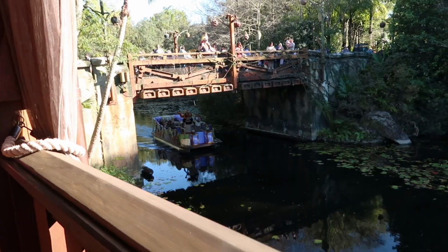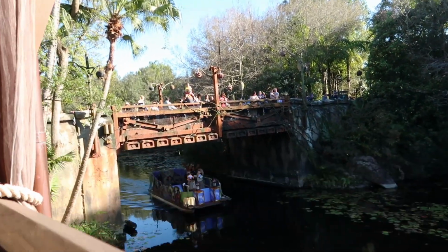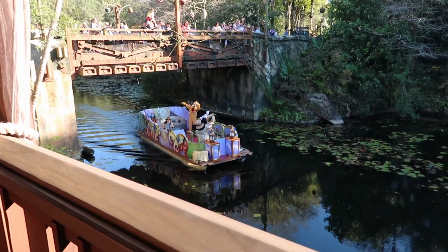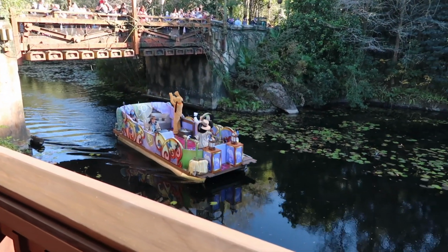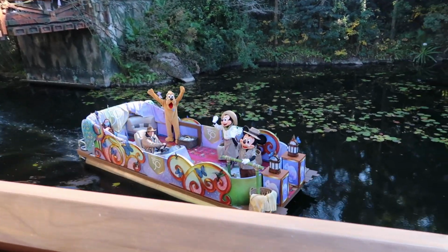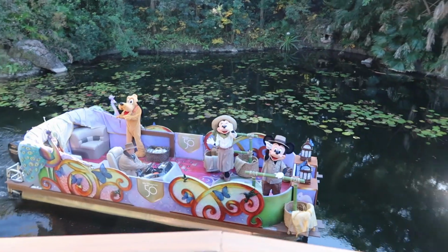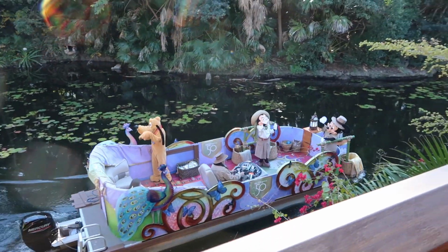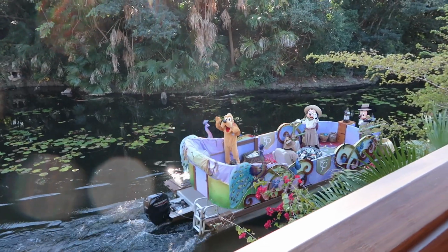I think I'm gonna sit outside from now on. I can't believe I've been missing that this whole time. You can just sit here and the cavalcades just float on by. Oh my gosh! It's Mickey and Minnie and Pluto! Minnie! Oh my gosh. Oh my gosh.